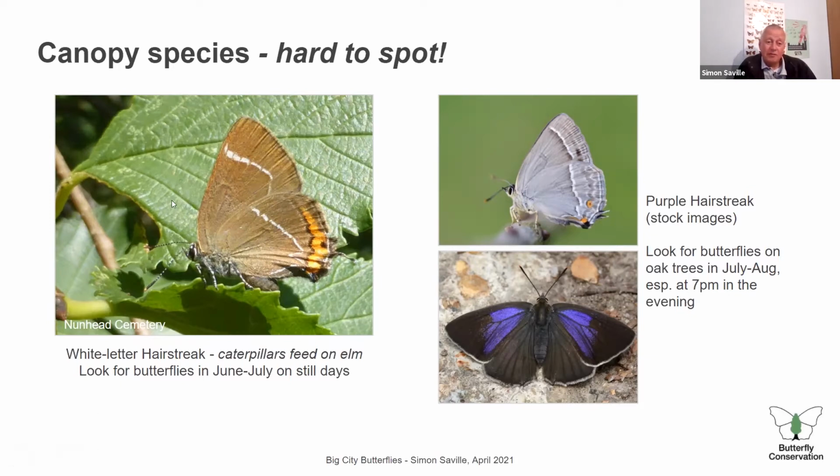And probably the best place to see the white-letter hairstreak actually is Peckham Rye Park. There's an avenue of elms just to the south end of Sexby Garden, and they're disease-resistant elms, and it's a lovely avenue, and these butterflies fly there in July, if you look for long enough.